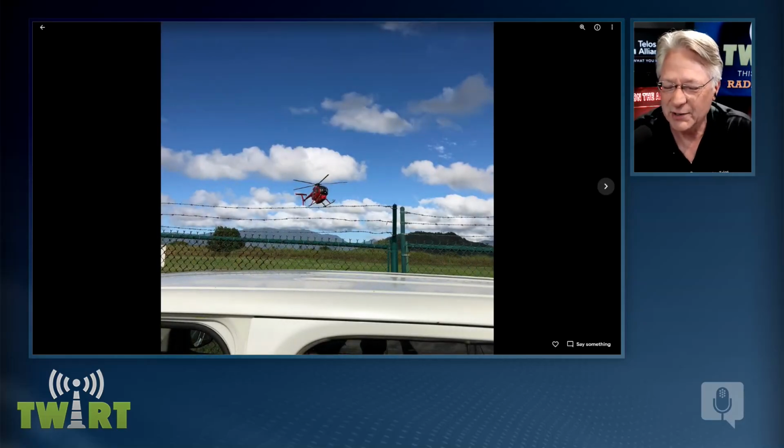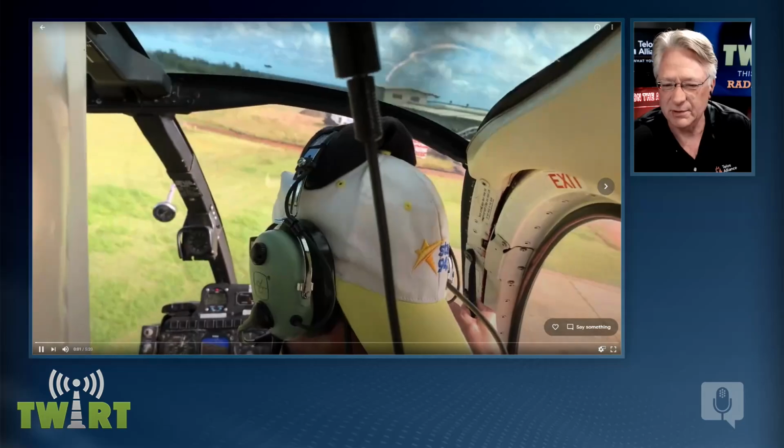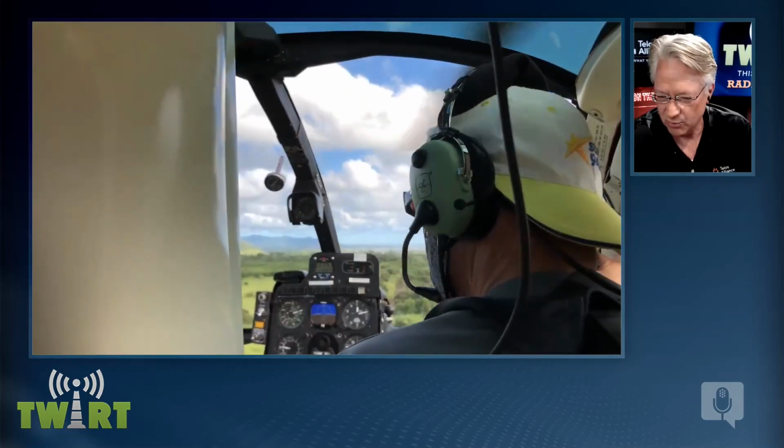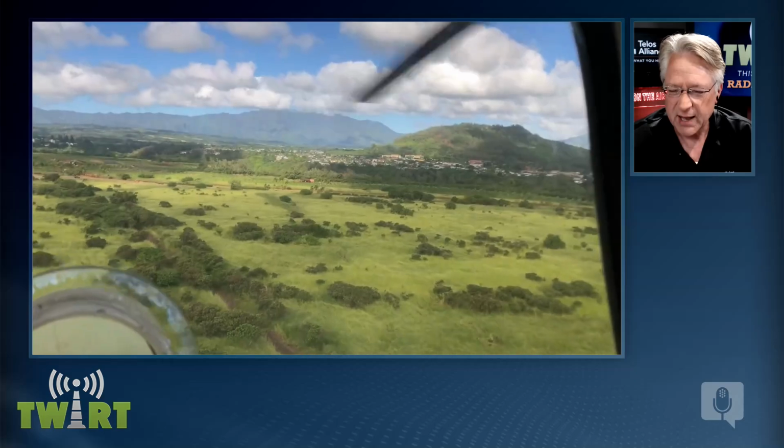There's our ride arriving, and look, it's got a belly pod. It's got place in the belly there to put our gear. So let's look at the next picture. This was the ride. So we got a little time here. Let's take this ride. Taking off from the grounds of the Lihu'e airport. The identifier is LIH if you want to look that up.